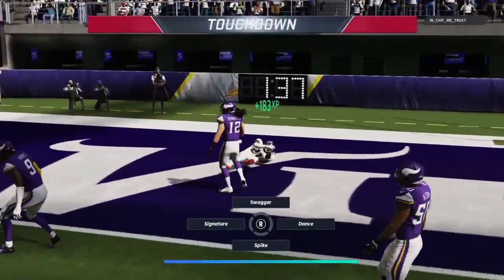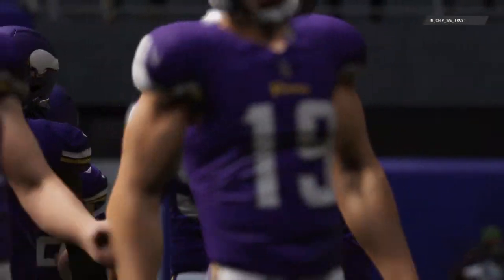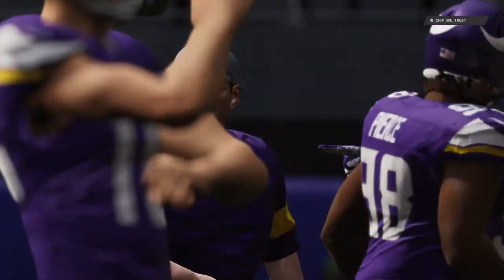And he is in for the score! And it is absolute stunned silence here as they win it on the road in overtime.